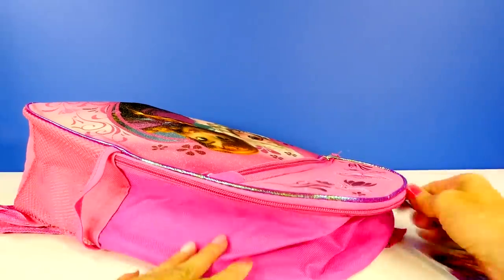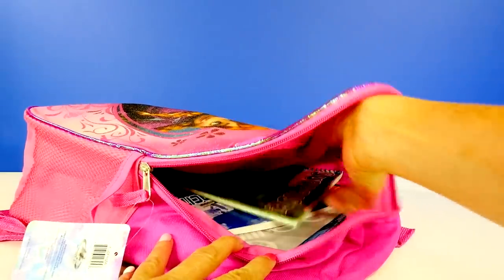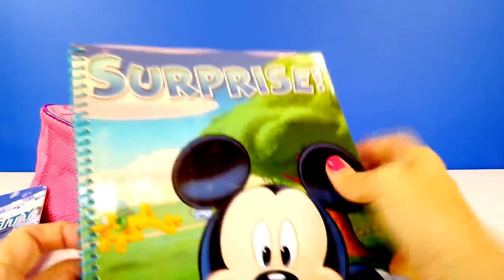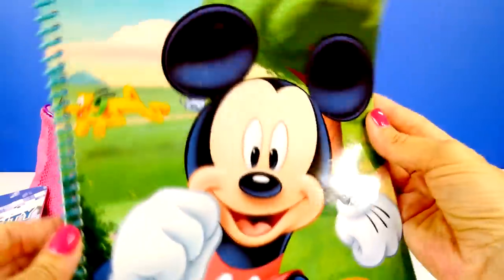All right, well, let's get started. Let's open it up and see what we have inside. All right, so right on the top, I see a couple of notebooks. So we have a Mickey Mouse notebook, and this says surprise right along the top. That goes perfectly with our theme for surprise school supplies.